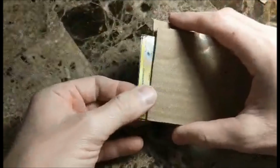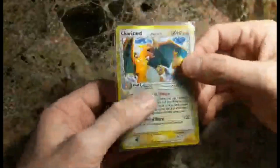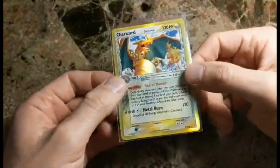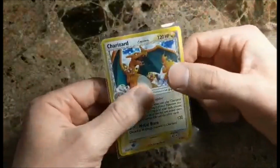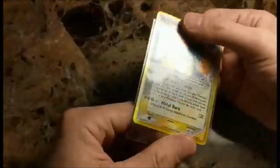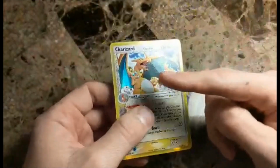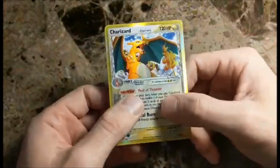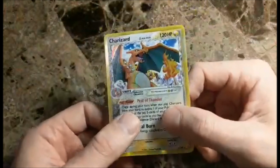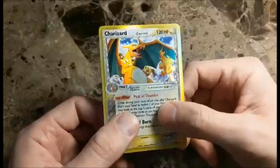Very nice. Looks like they didn't put it in any kind of top loader or anything. Alright, we have a Charizard. Very nice card. Crystal Guardians. This is the regular holographic. The way you can tell this from the reverse holographic, or the reverse foil, is it will say Crystal Guardians on there. Really nice card, one of my favorite Charizards as well. Very hard to find in mint condition.